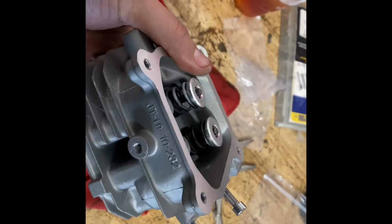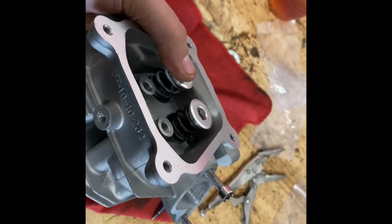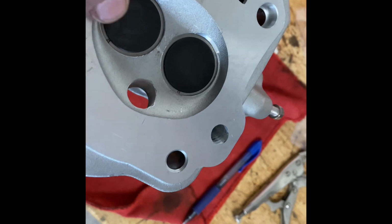So we got our head done. We got the valves, valve springs, retainers in, ready to go, so we can put it on our head.